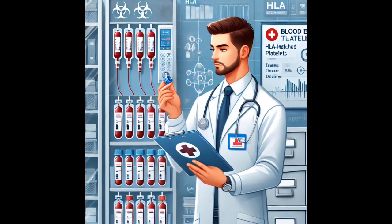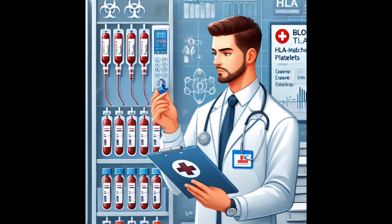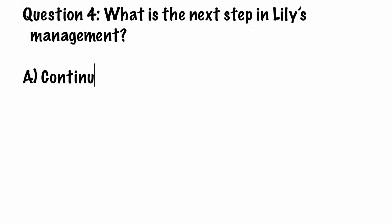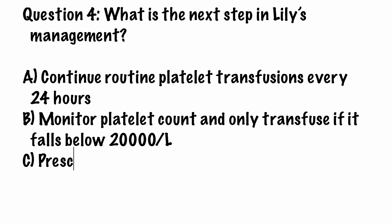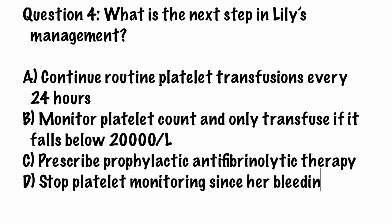The blood bank provides HLA-matched platelets for Lily. Bleeding stops, and her platelet count stabilizes at 75,000 per microliter. Question 4. What is the next step in Lily's management? A. Continue routine platelet transfusions every 24 hours. B. Monitor platelet count and only transfuse if it falls below 10,000 per microliter.